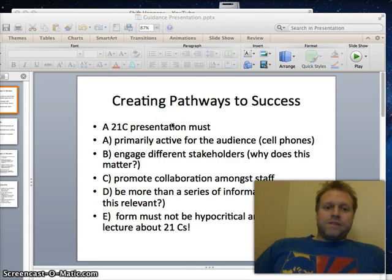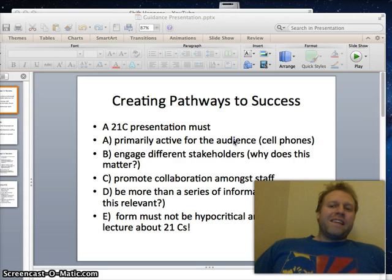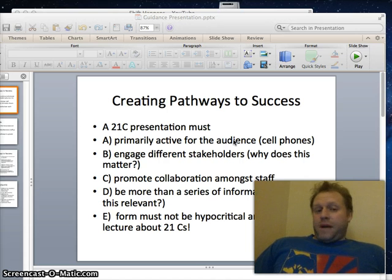So it has to answer a few objectives, I'd say. First of all, it has to be primarily active for the audience, so they're not on their cell phones. It has to engage the different stakeholders, so it can't be something that one department tunes out, like, it's only geared towards spec ed, or it's only geared towards social science teachers. It has nothing to do with the math curriculum, things like that. So there's got to be a real active way of making it seem like it's everybody's business. And that would be true for Pathways for sure.